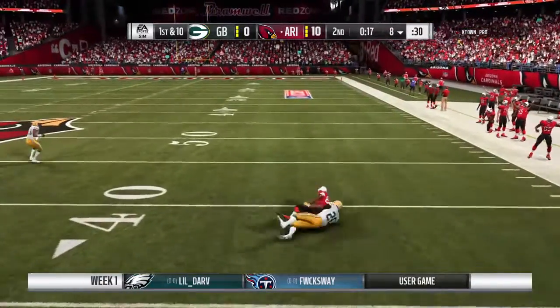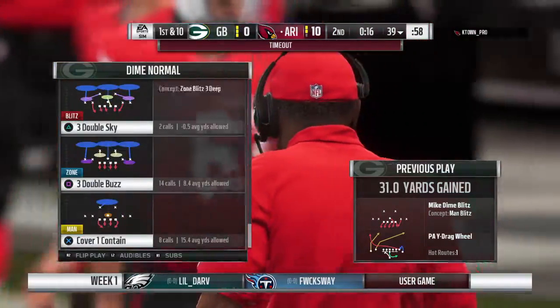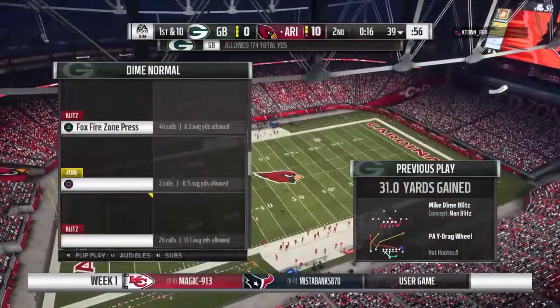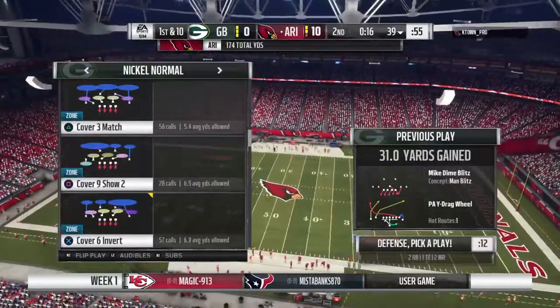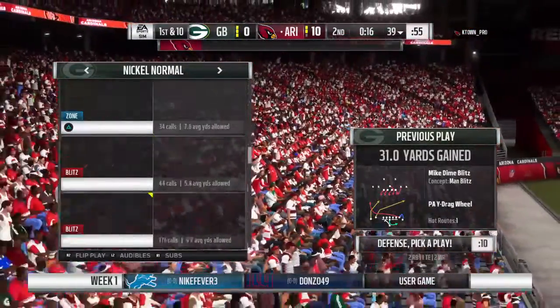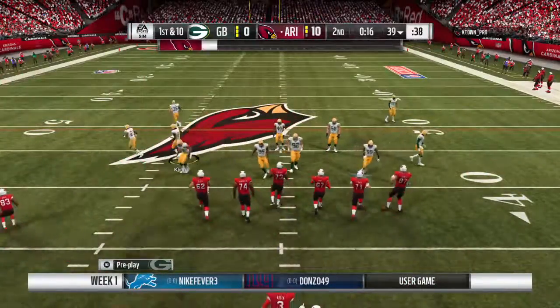And he finds a man with a crossing route. And mark him down way up close to the 40 at the 39. And now we won't see a play on 1st down. We're going to get a timeout instead as they stop it with 16 seconds to go in half number 1. The rookie Rosen has the Cards on the move.